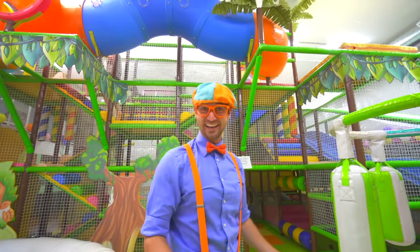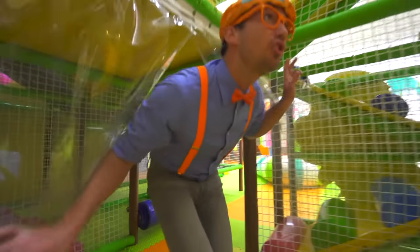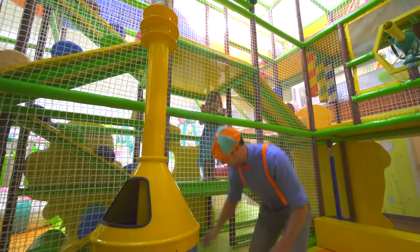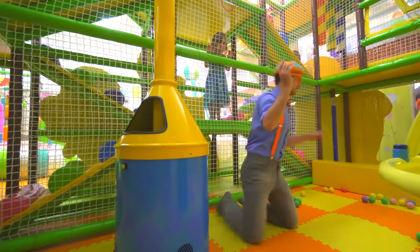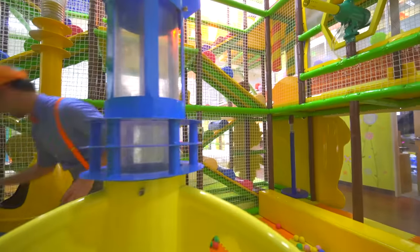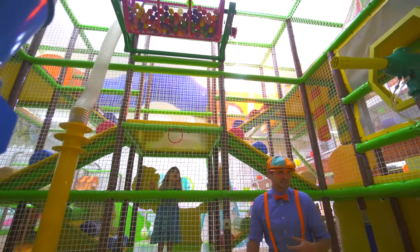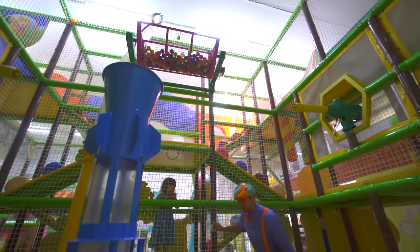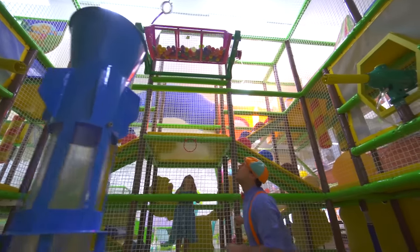This is gonna be fun. Come on. Wow. Look at this place. Whoa. Woo. Push the button. And then you put balls in here. And then they go to the top. You see how it's full? Okay. And then you can stand underneath it. You want to stand underneath it? Okay. Get ready. Here we go. 3, 2, 1. Whoa!